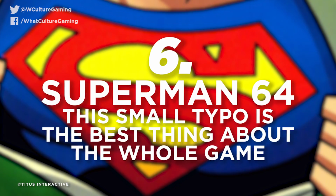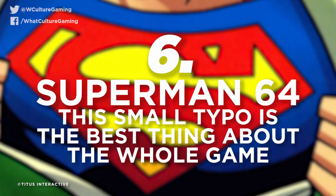Now, don't get me wrong, as a writer myself, I've had plenty of similar typos accidentally go through, but never on official game sleeves that somebody probably had to have triple-checked and then triple-checked again before they went to print. Or at least, you'd assume they would. Number 6, Superman 64. This small typo is the best thing about the whole game.